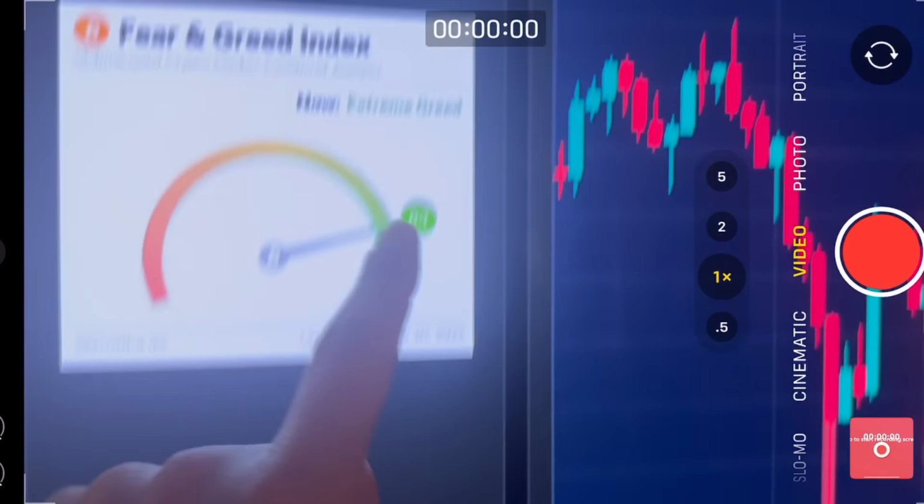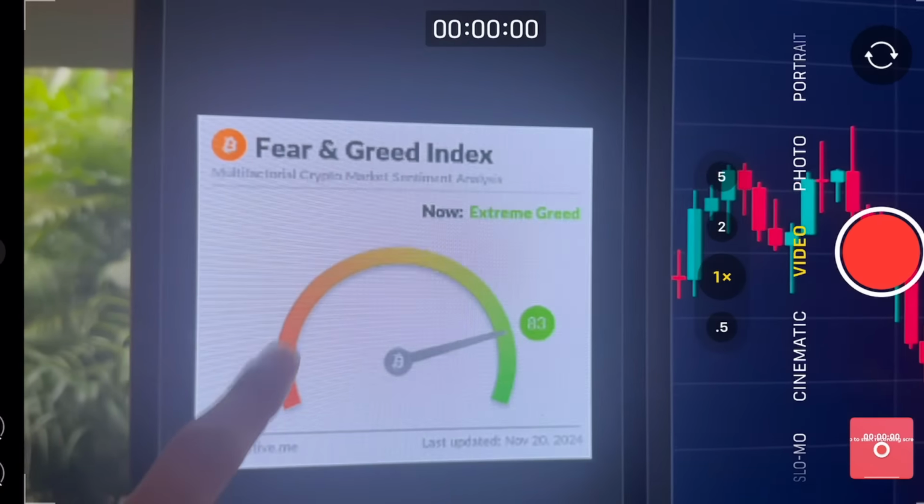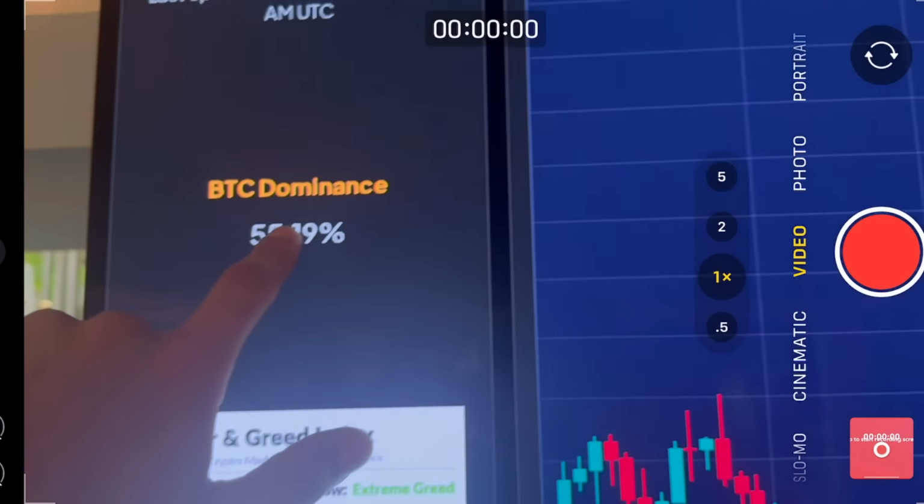The Fear and Greed index is at 83, extreme greed. You want to be buying heavy in extreme fear, so be defensive. 55% dominance, funding fee positive, 93k.